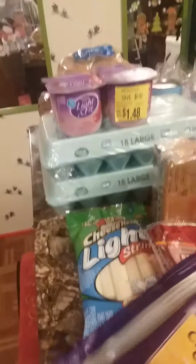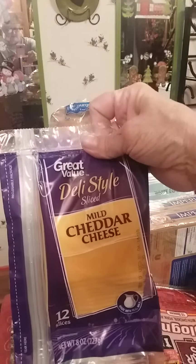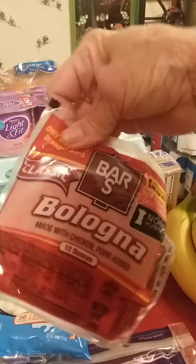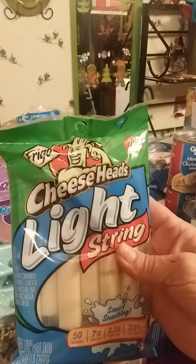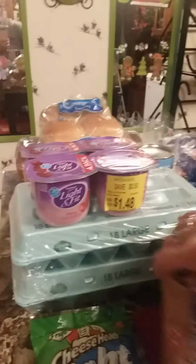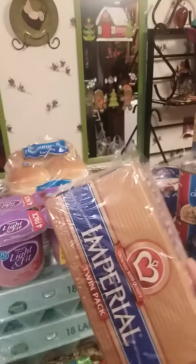Okay, I picked up a 12 slice of mild cheddar cheese. A pack of bars bologna. I picked up some cheese strings for my doggies. Y'all know this is a repeat buy at my house. Then I picked up some butter, a twin pack.